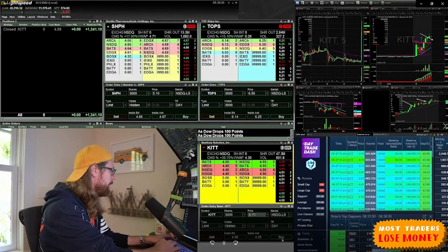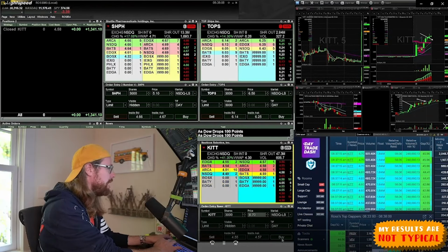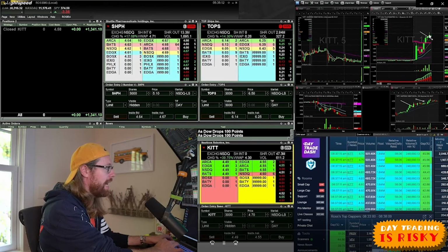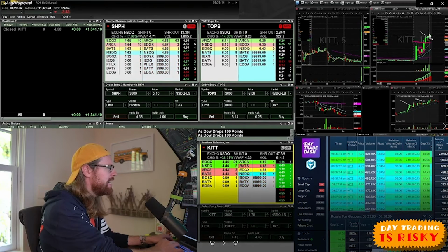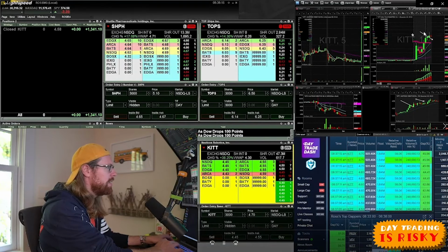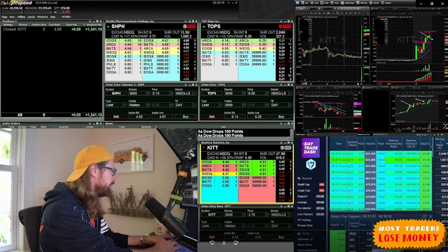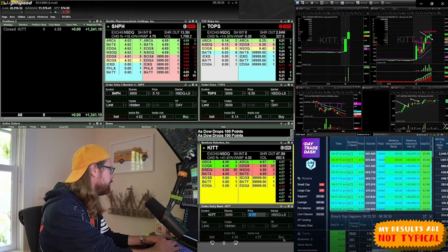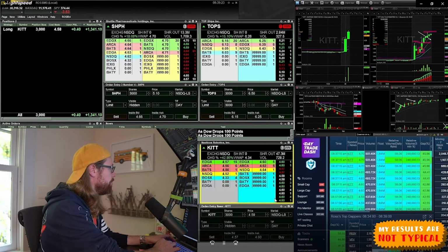So I'm sitting here up about $1,300. The stock is moving a bit higher, and now I'm watching for the next trade. All right, so our high of day was about 4.70. So we're watching the 4.70 level. If it breaks 4.70, the stock is going to be back on the high of day momentum scanners. Okay, so we're going to jump forward to the next trade here.